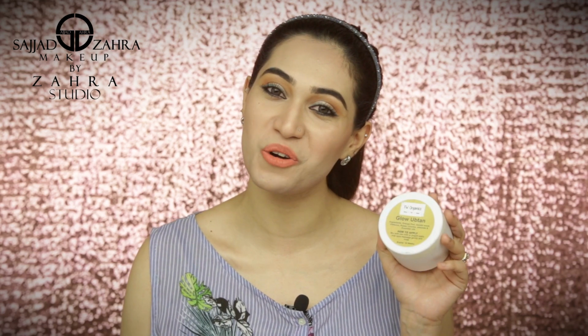So let's get started. The first product is their Glow Serum. The second product is their Vitamin C Serum. The third product is their Skin Polish Cocoa Scrub, which believe me, whenever you try it on, you would really want to taste it. And last but not the least, their Glow Oakton.